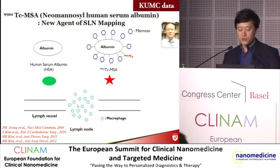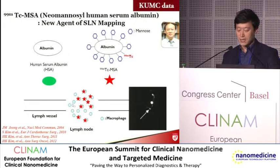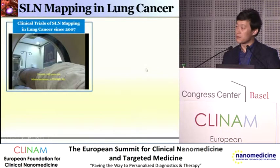We developed a new tracer, technetium neomannosyl serum albumin, as a new agent for sentinel lymph node mapping. Neomannosyl serum albumin is originally made from human serum albumin. Human serum albumin passes through the lymphatic system without delay in the lymph node. However, MSA has the property of faster migration through the lymphatics with delay in the sentinel lymph node, because it can be taken up by macrophages in the lymph node.